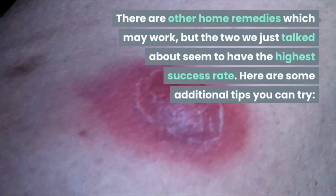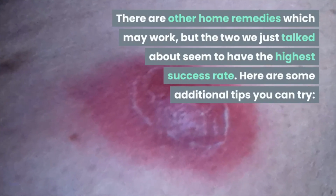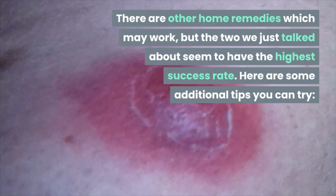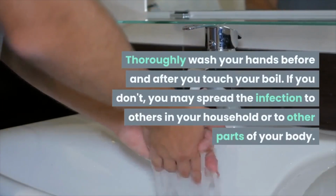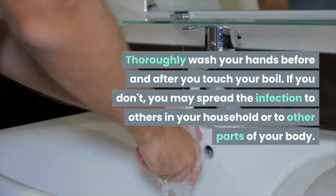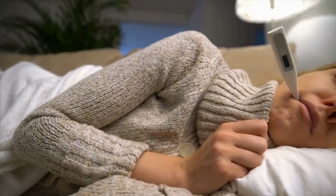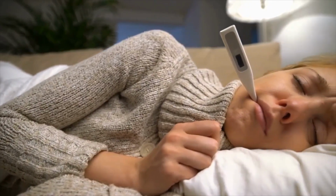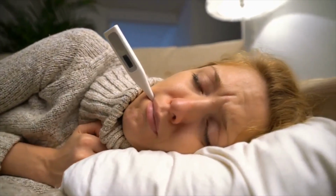There are other home remedies which may work, but the two we just talked about seem to have the highest success rate. Here are some additional tips you could try. Thoroughly wash your hands before and after you touch your boil. If you don't, you may spread the infection to others in your household or to other parts of your body. If your boil is accompanied by fever or severe pain, make sure to see your doctor right away.